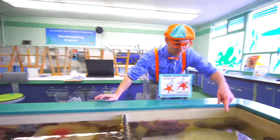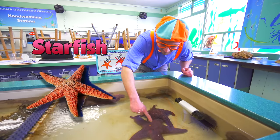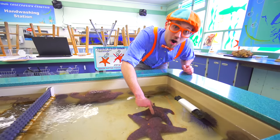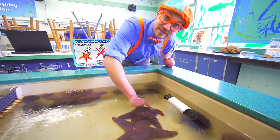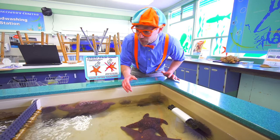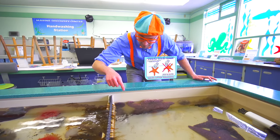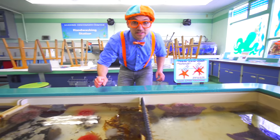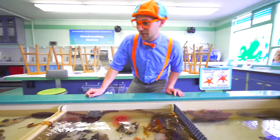Oh, last but not least, starfish. Whoa. Whoa. They're really hard. It's so cool. And these are actually alive. They're real sea creatures. They don't move very much, but they do move, really slowly. I really love the Marine Discovery Lab.